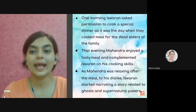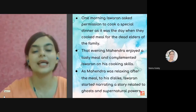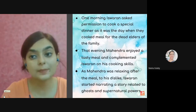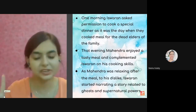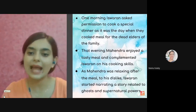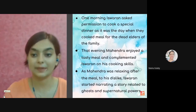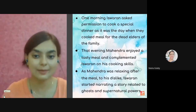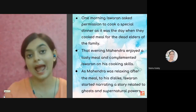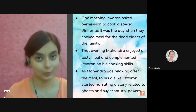One morning, Ishwaran asked permission to cook a special dinner, because that day was the day when they cooked a meal for the dead elder. So that was a special day. That evening, Mahendra enjoyed a tasty meal and complimented Ishwaran on his cooking skills. But at that time, Ishwaran started narrating his story, and this time it was a story of a horse.